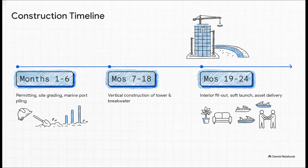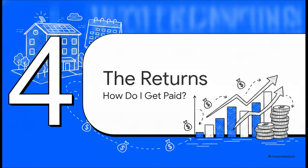And finally, Phase 3, which encompasses months 19 to 24, covers interior fit-out, delivery of the watercraft fleet, staff recruitment, and a pre-opening soft launch. It's a pretty aggressive, milestone-driven runway, and is designed to get the resort operational and generating revenue as fast as safely possible. Which brings us to Section 4, the returns.